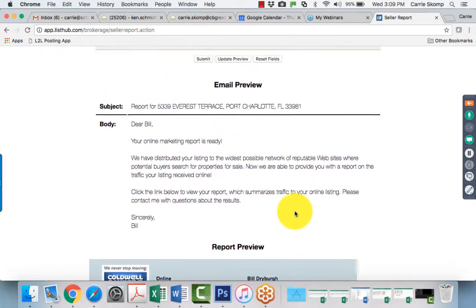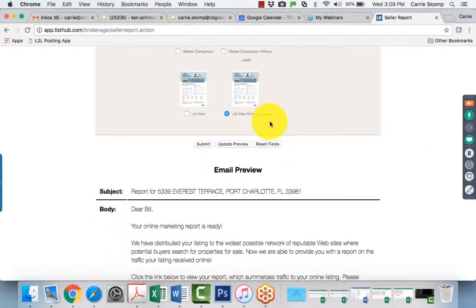So back to the leads, the reason why I choose without leads. When it says leads, it doesn't necessarily mean a lead came through. If a client's on the website and they click the little button for more information, but they never actually submit it, it still comes through tallied as a lead, which it never really was a lead because we never got the information from that particular buyer. They clicked the button to contact us, but they never actually contacted us. So those leads are very misleading, which is why I always choose the reports without leads.